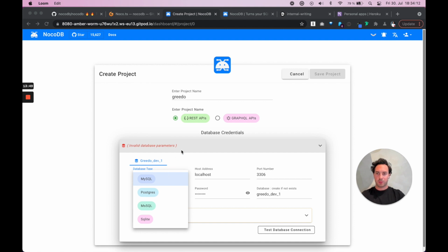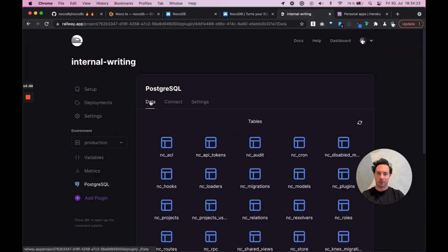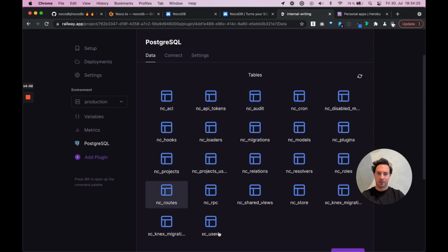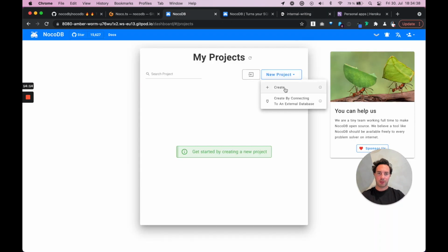But we don't want to do this right now. So we've already got our Postgres connected. And just to show you that there's actually already something here, you can see all these tables with the NC prefix, that's set by the Nocodb service. We can create a new project here.